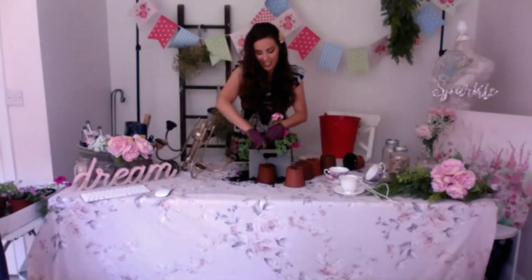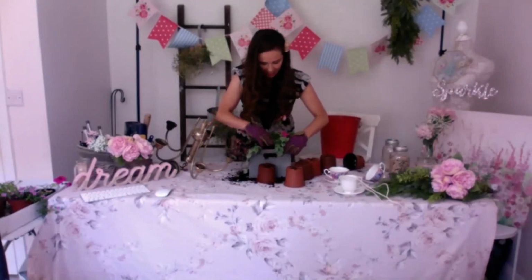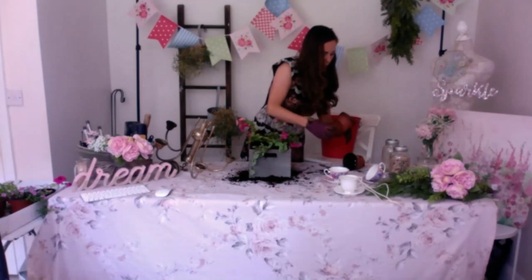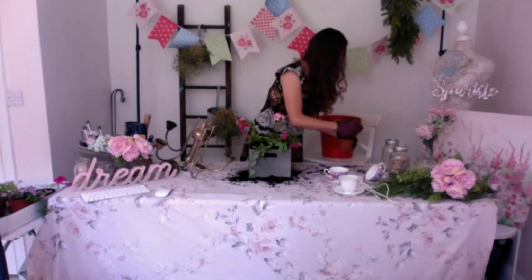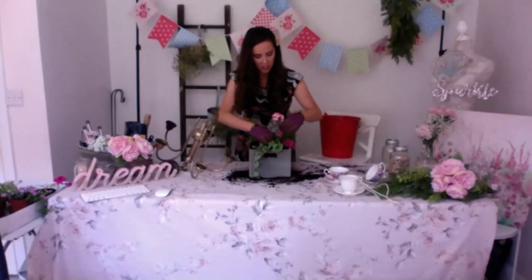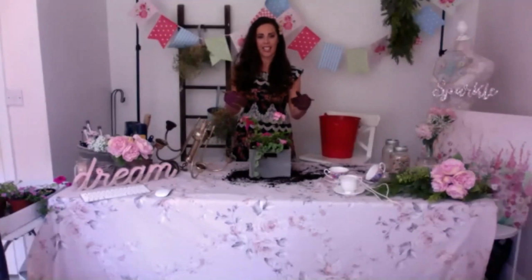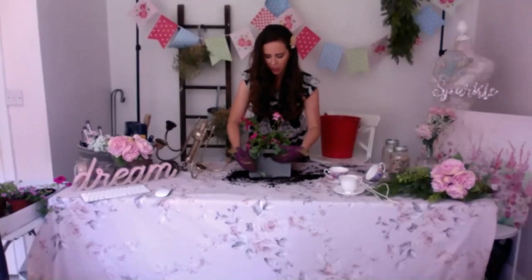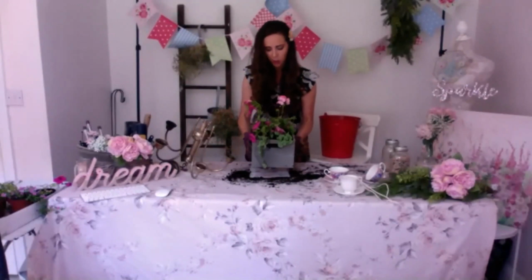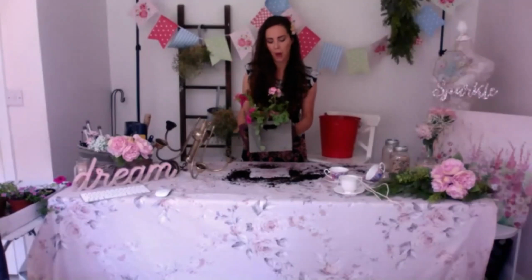Probably better doing this outside, but as I said, I couldn't with the hay fever. So there you go. It's just a nice, wee simple way. You can see that. So a nice bit of colour, that'll fill it out in the middle. So you've got your height, you've got your filler, and then you've got your trailer, and they will literally grow over the next couple of weeks. So that is just a nice wee way of doing a simple wee plant pot.